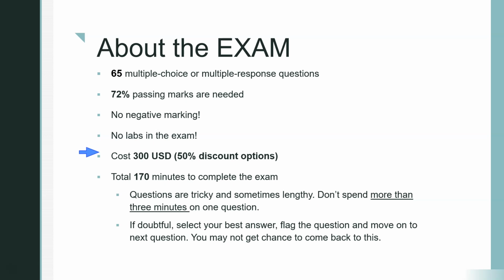The exam itself costs $300, and a 50% discount option is there. One of the options is that if you have taken some previous exam, like Practitioner or some other exam, you receive a voucher which you can use for the next exam. So you can reduce the cost to $150 using that.